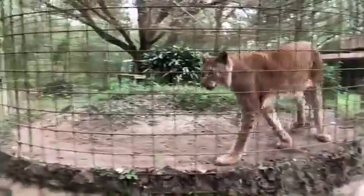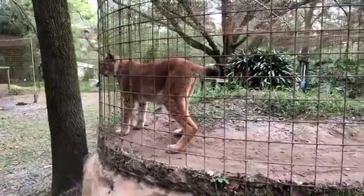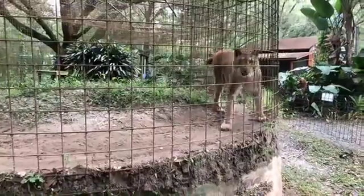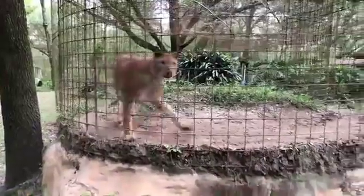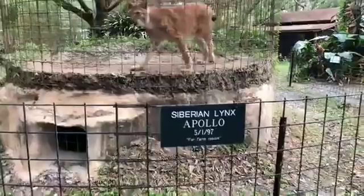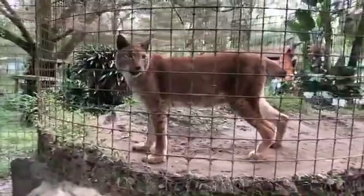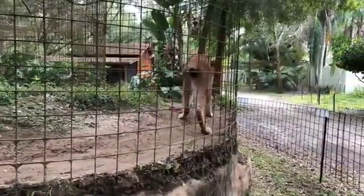Good morning, everybody. It's Brittany at Big Cat Rescue in Tampa, Florida. I'm here with Apollo. Good morning, Deb. Hello, Nick. Hey, Sarah. Hello, Jenna. This is Apollo. He is a Siberian lynx. Here's his little name sign there. He is one of our original fur farm rescues. Good morning, Donna. Hi, Ruth Ann. Hi, Judy. He's got a lot to say again this morning.